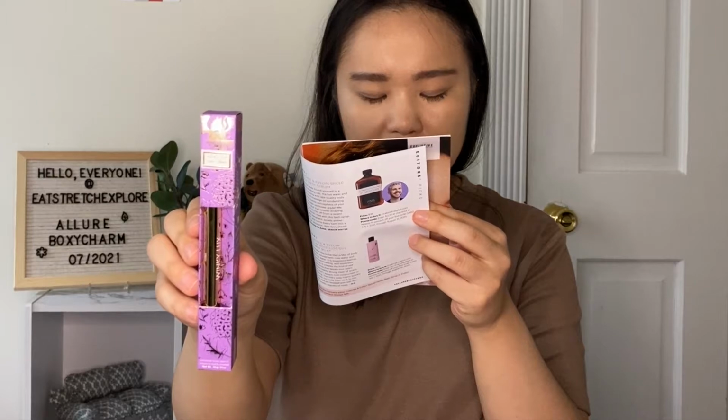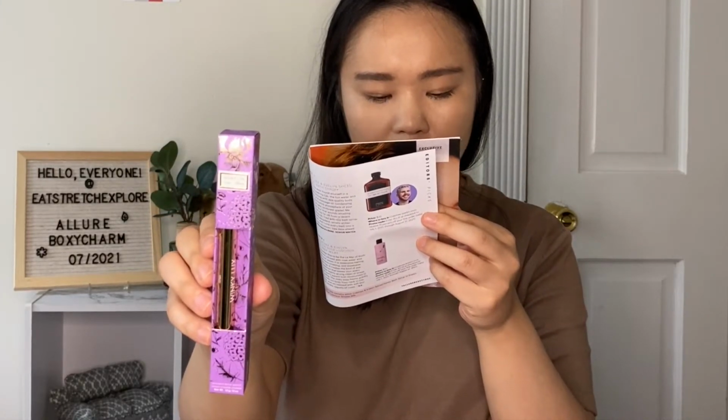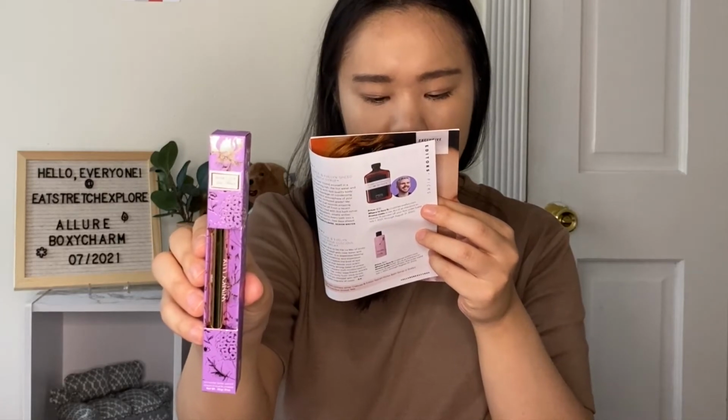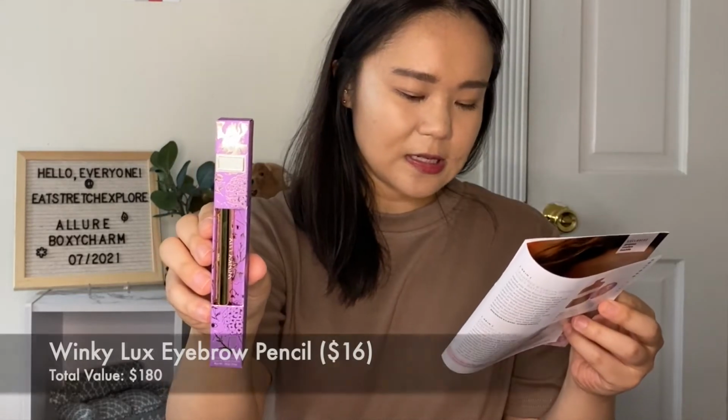I can quickly swipe this deep brown color over my arches, starting in the middle, working my way to the ends and back to the front for the perfect distribution of color. Then the spoolie blends these strokes so the full effect is natural, at a $16 value.